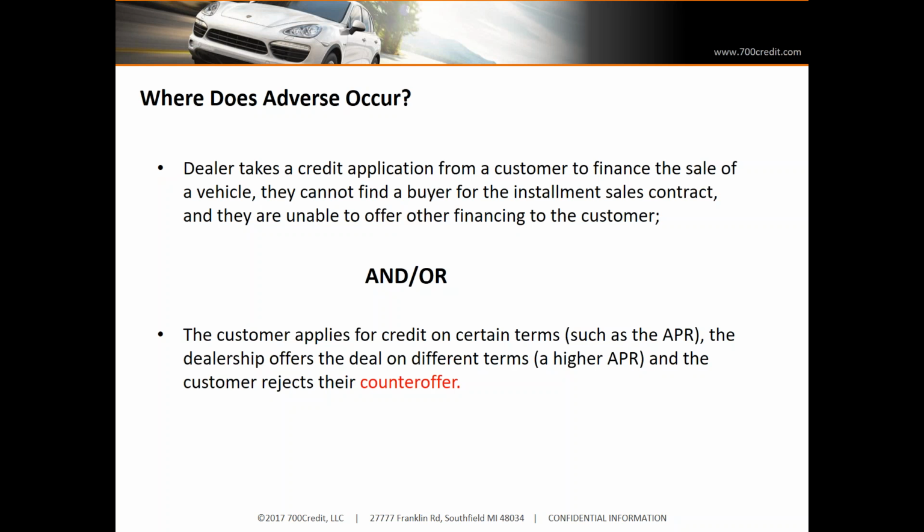We do this all the time. Maybe we'll shoot it to 7 or 8 finance institutions from within DealerTrack or Route 1, so we're trying to get them the best, lowest rate possible. But we didn't send them to our primary lender. So that's considered a counteroffer. I'm trying to find alternative financing and make them a counteroffer.